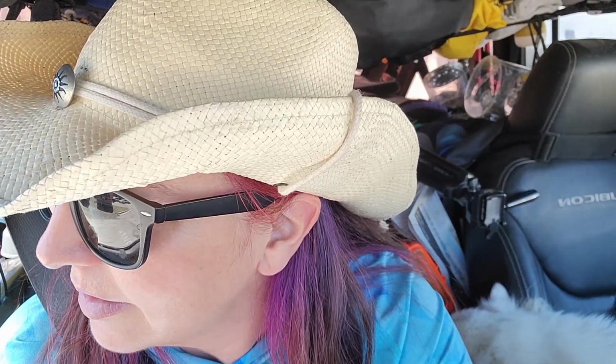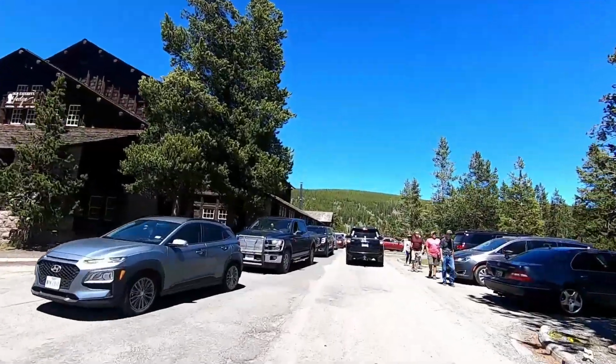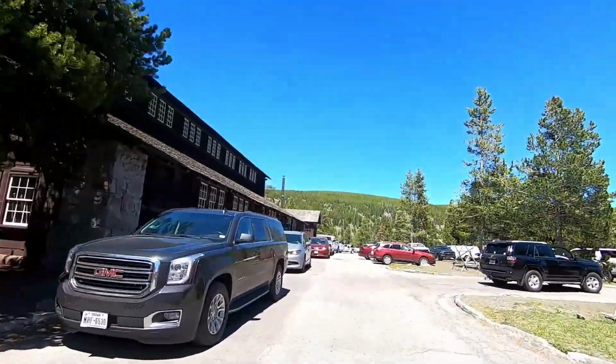I think this is going to be a mistake, but I'm going to do it anyway. We're going to check out behind the lodge. I'm taking it. There's a parking spot by the lodges. It doesn't look like it's assigned to anyone. I'm taking it.